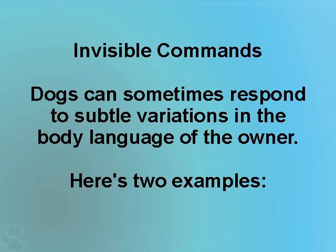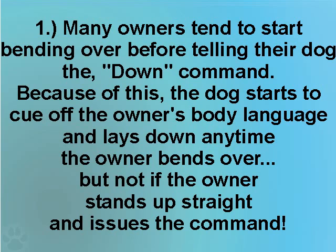Invisible commands. Dogs can sometimes respond to subtle variations in the body language of the owner. Here's two examples. 1. Many owners tend to start bending over before telling their dog the down command. Because of this, the dog starts to cue off the owner's body language and lies down any time the owner bends over, but not if the owner stands straight up and issues the command.